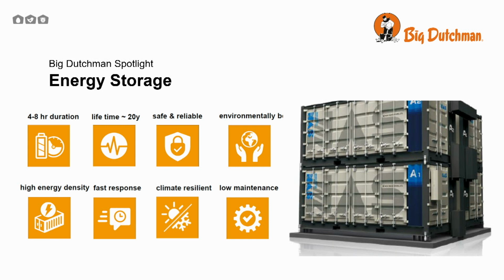This is a scalable system and transportable all over the globe. Besides that, it's an environmentally friendly solution which can be disassembled at the end of the life cycle and fully recycled later on.